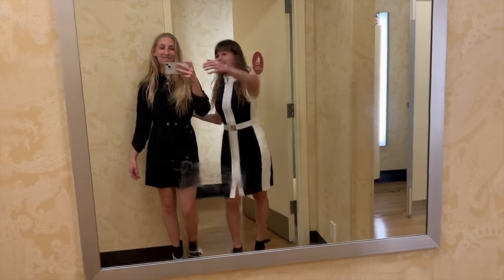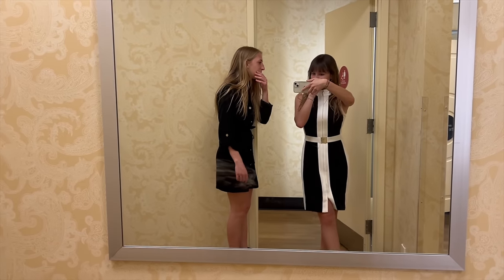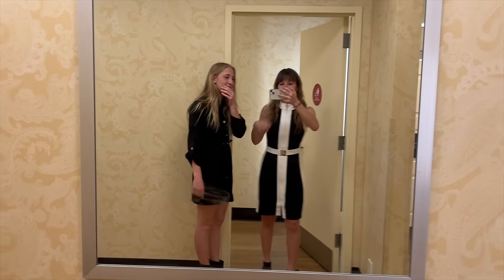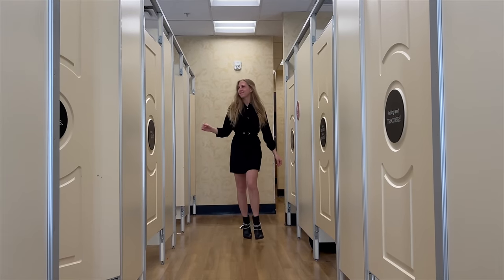All right. I'm scared to do the bad dresses. Wait, no, before we have to do the model walk. Yes, the model walk. But we can't do it here. Here we have our first model.